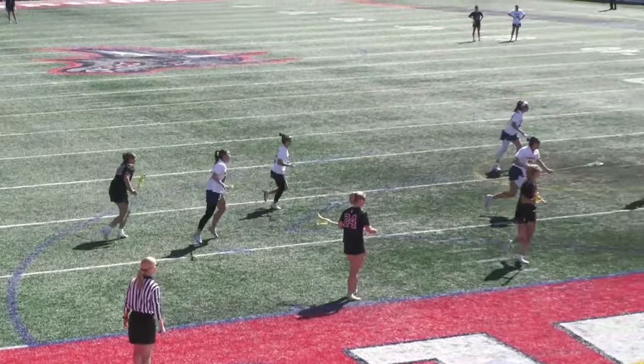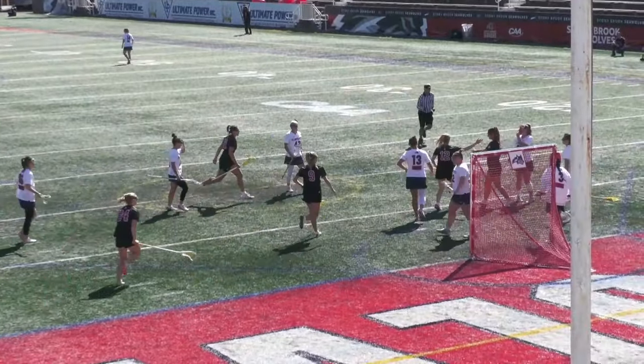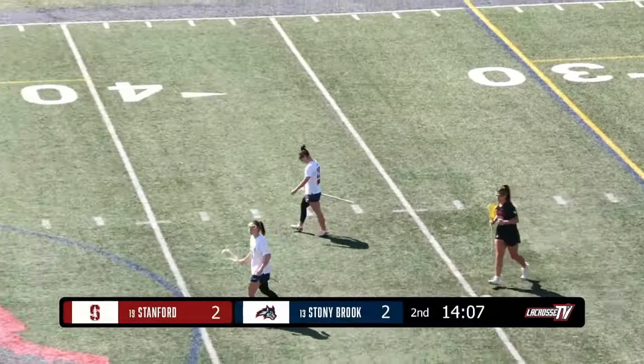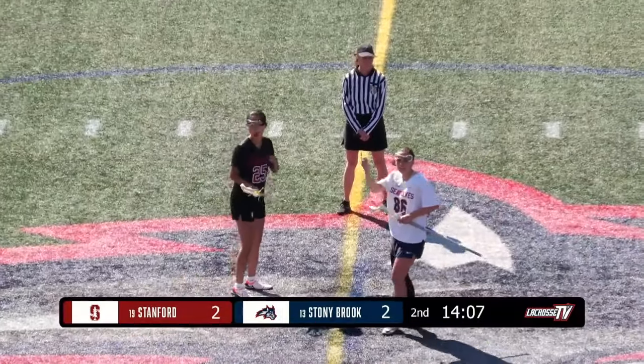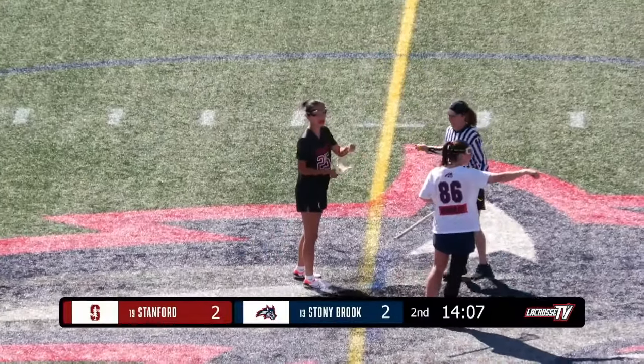You see how she's looking all the way across the field. She's scanning the field as she has the ball up top, and she's just reading slides of the Stony Brook defense. I think that's the best way to really attack a zone defense. Not necessarily too much dodging, kind of just moving her feet just enough to see around sticks. And she sees an open Jordan Case, who came out firing last time.